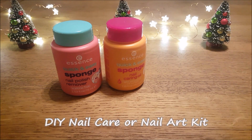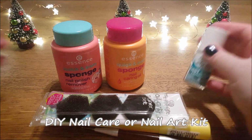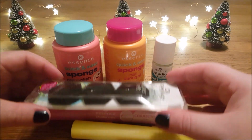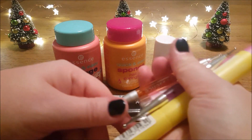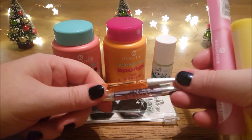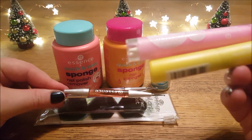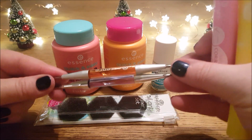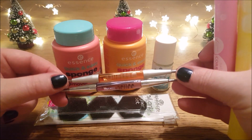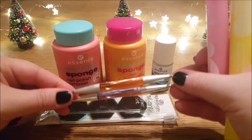Now if you want something a little bit more budget friendly, although Polish Me Royalty is really good price, but if you're looking for something that you can just pick up in store, I would really recommend maybe putting together a little nail care kit, a nail art kit for somebody, especially if you have a teenager at home or somebody that hasn't tried out these things before. These are all available by Essence. I think you can definitely get them in Primark in Ireland, and I'm pretty sure Wilko's in Britain, and you can get them pretty much everywhere in Switzerland and Germany.